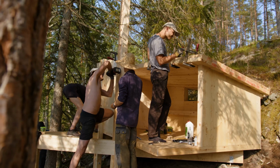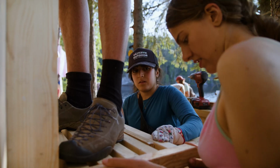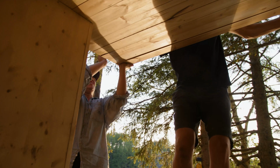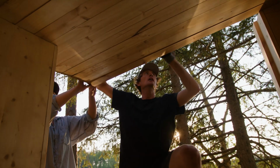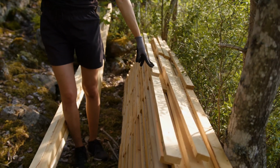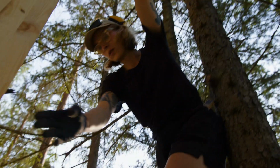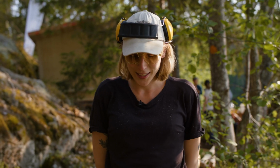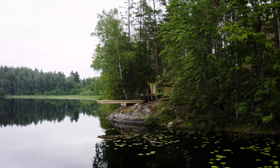Today is the last day and we're completing final details, but also the major things such as the foundation. And we're doing the construction of the roof, and then we're going to add the cladding of these recycled timber pieces. We'll see if we manage to finish before it gets dark and we have a lot of mosquitoes, or if we need some headlights in order to actually see and complete all the details that we want.